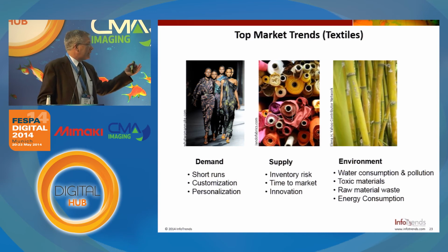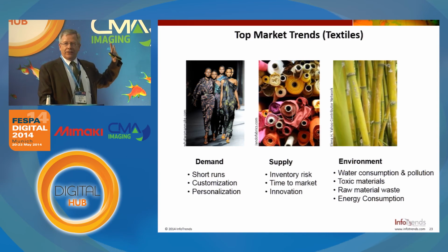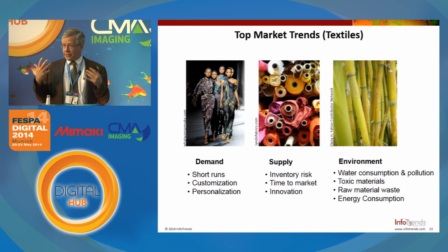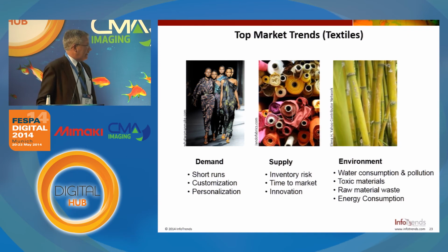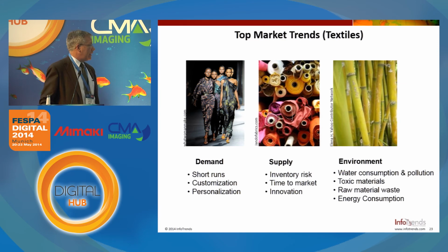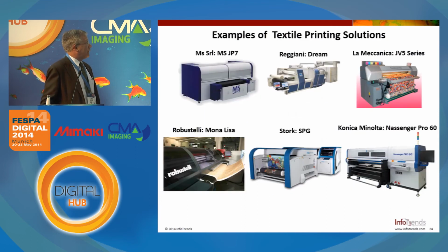And from an environmental side, this is a market where the final products are going to be laying against other people's skin in many cases. So it's got to be green and not include toxic materials. So use of water, raw material waste in some of the existing processes, if those can be gotten around, also around energy consumption, if there's a more energy efficient method, markets will definitely go for it.